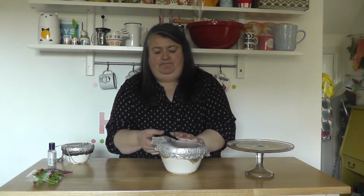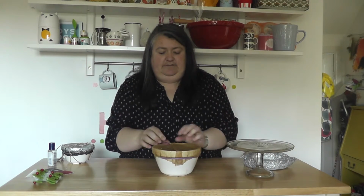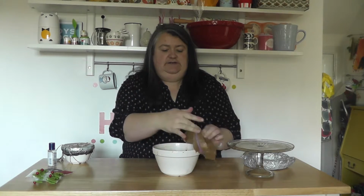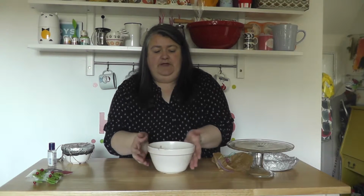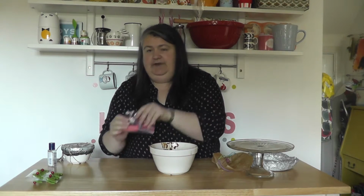So here's the pudding, and I took the tape off, and so you can see that this is what it looks like, and it has shrunk down and gone a lovely dark colour. Now to loosen this once it's warmed, I would literally run a knife around the inside and then tip it over. We serve our Christmas puddings with brandy sauce or custard, and I would pop my sixpence secretly in to the pudding when I'm going to serve it. I'll just pop it in.